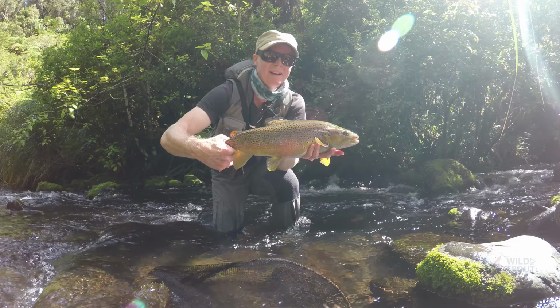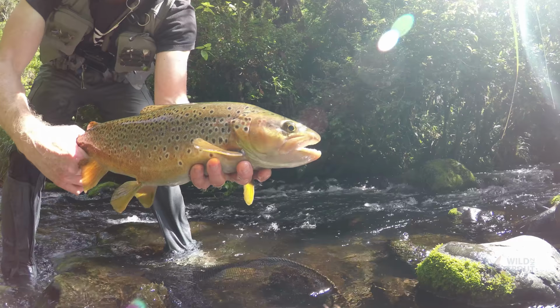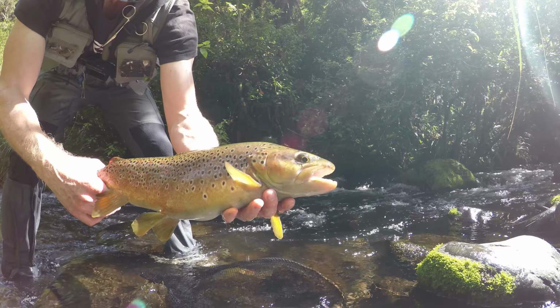What a beautiful fish. This tiny little stream, beautiful brown. Wow, that is cool. Beautiful colouring, isn't it? Look at that, that's just fantastic.